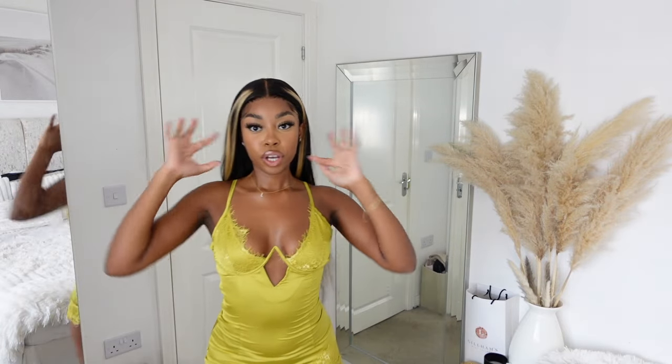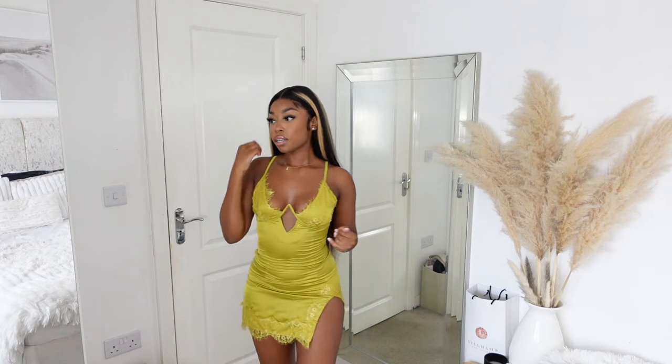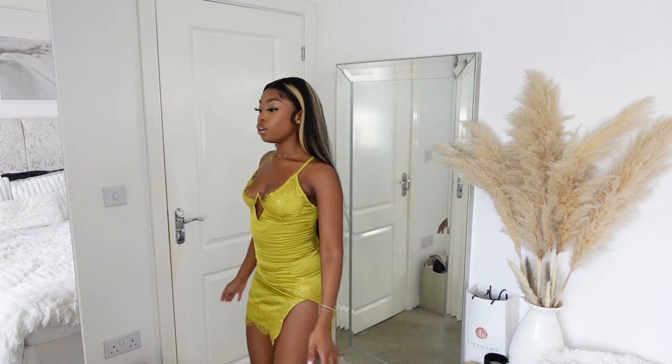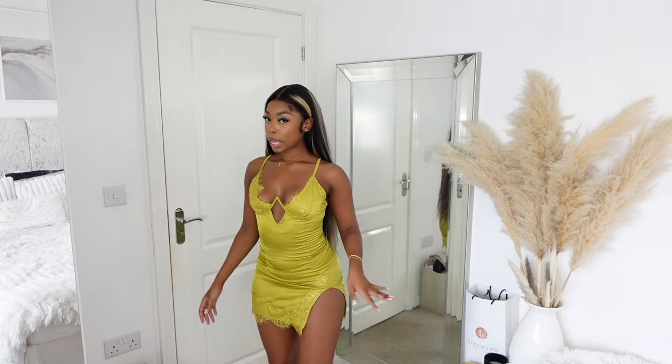It's just a very cute dress to wear maybe on a night out. It's bright and people are definitely going to see you walk in when you're wearing this dress. So yeah, it's giving I am the moment, if you guys are getting what I'm saying.